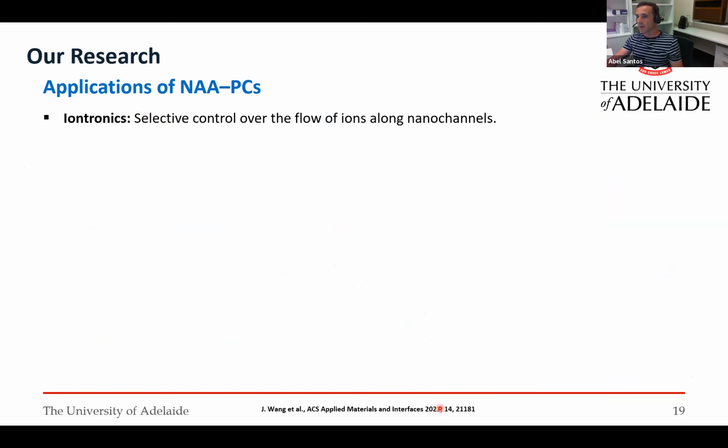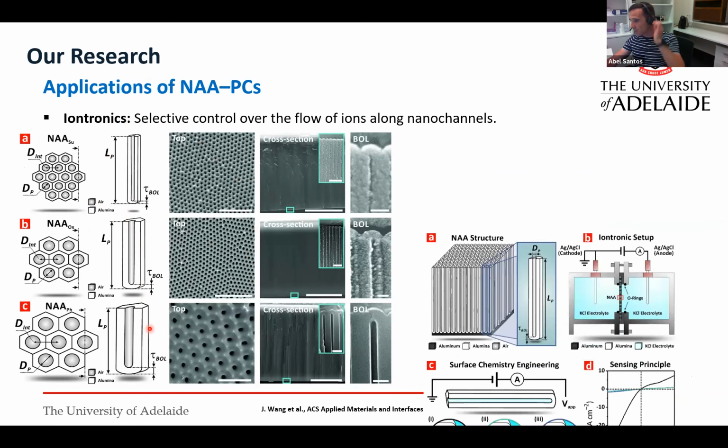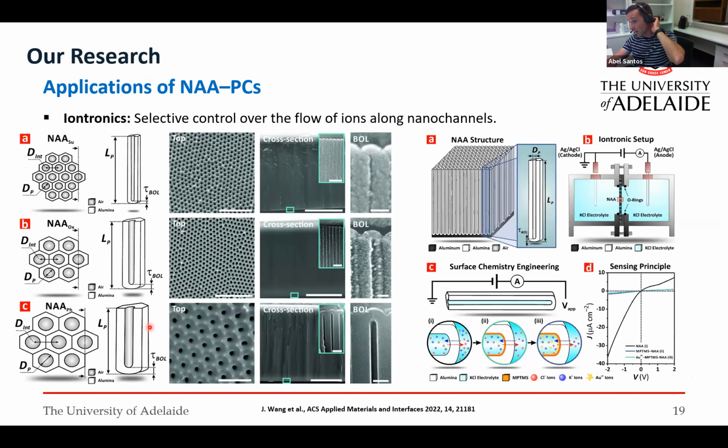PhD on this. More recently, what we have been doing is what we call iontronics. Again, we harness our expertise on this material and we can change the shape and the geometry. This work was inspired by Bully's work as well. He recently formalized how ions flow through the barrier oxide layer of alumina, and inspired by that, we said, all right, let's try to engineer the structure of the barrier layer and see what the iontronic properties of this material are with the features of the barrier layer.